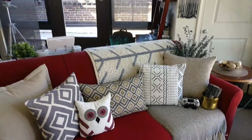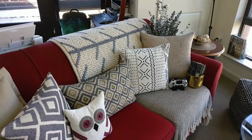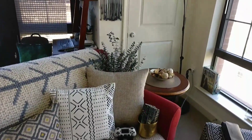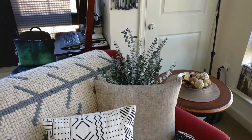I put a rug also on the back of it to kind of give it some more character as well, and I just love random textures, so I thought that would be a pretty cool idea. Then we have this random eucalyptus plant that I got at Marshall's, and I actually didn't plan on putting it there.